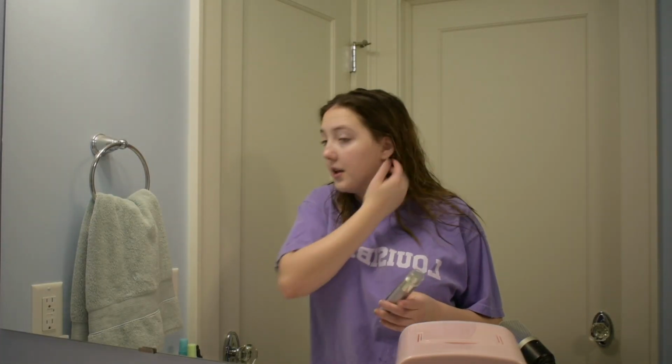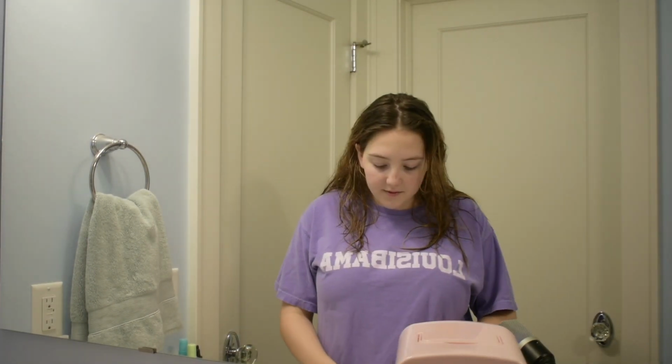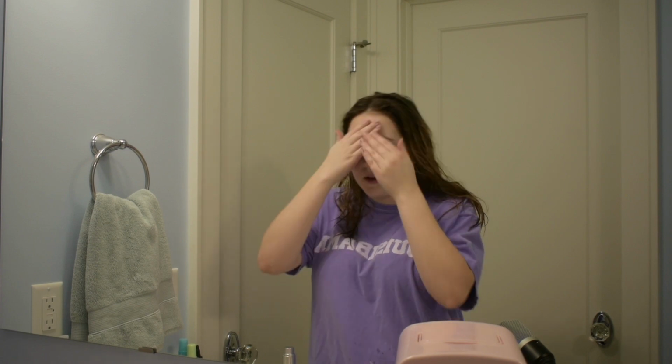Do you see my skincare fridge? I got it for Christmas. Okay, so the first serum that I use is this Clinique Smart Custom Repair Serum. I got this for Christmas and I really like it. I really like this stuff.